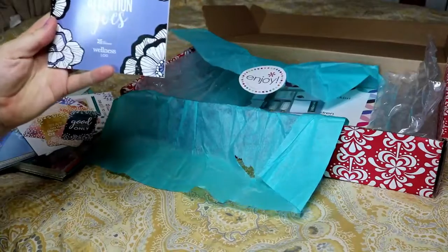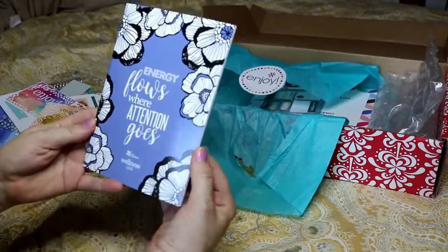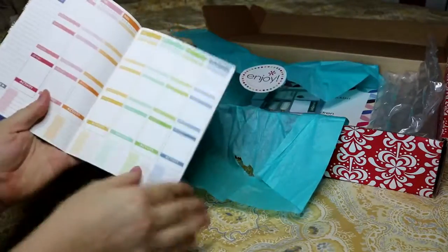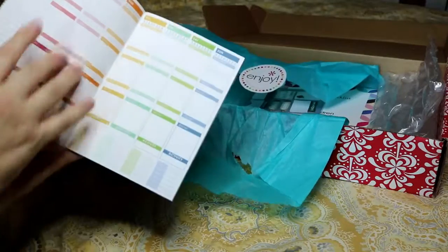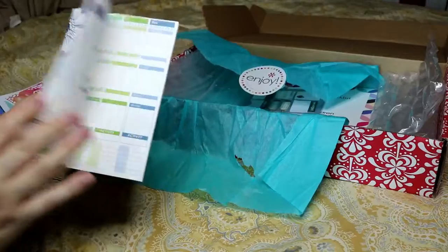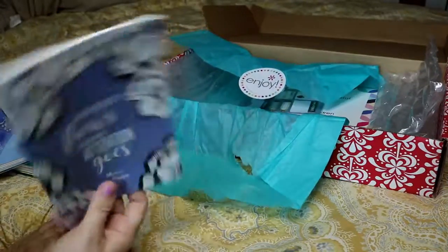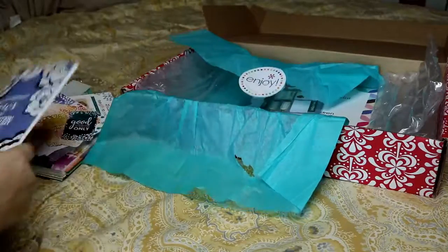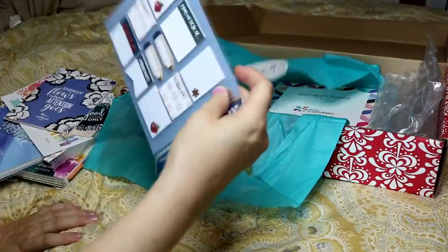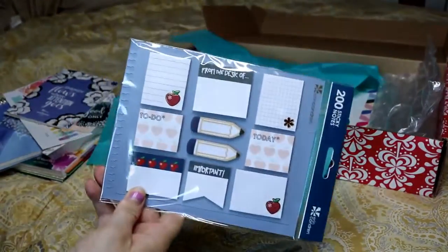And energy flows where attention goes. Since I am recovering, this I thought would be good for me to just go ahead and write down my recovery and diet and all that stuff, you know, for right now. And then when I'm better and able to work out, I'll get another one and go ahead and use that for working out. That way I'm not using up space in my planner and everything. I got this little notepad.